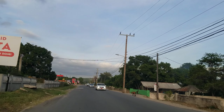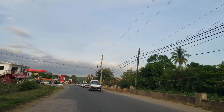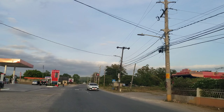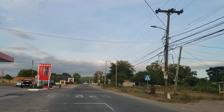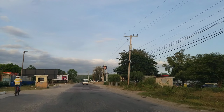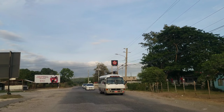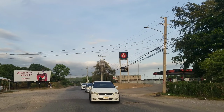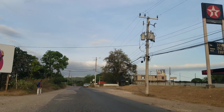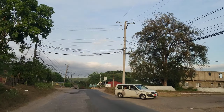On the left is a new gas station that was recently built. It's under the Blaze brand, and this is actually the second gas station like this I've seen. There's another one in Innswood when you're driving towards Old Harbour as well. So maybe it's a franchise for this area, but I haven't seen that brand gas station anywhere else outside of those two. On the right is a Texaco. It's very empty.